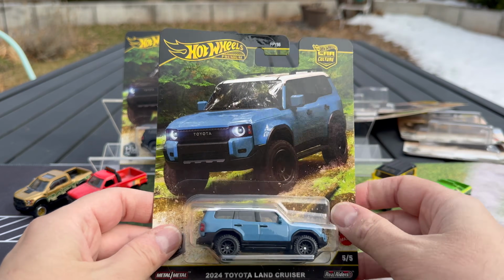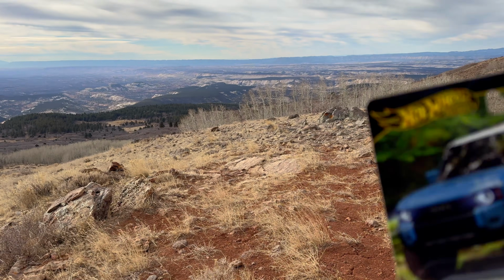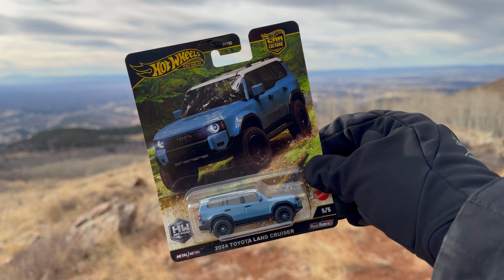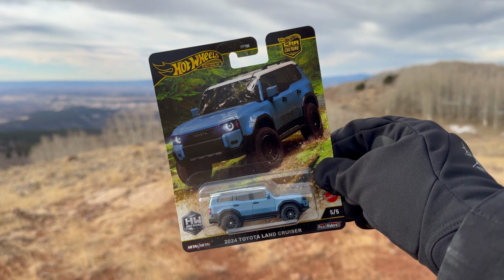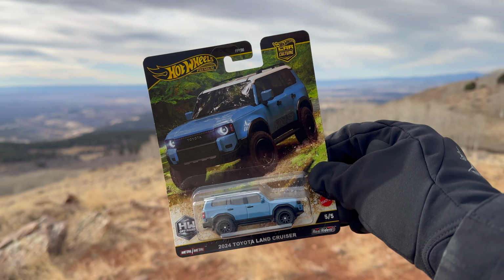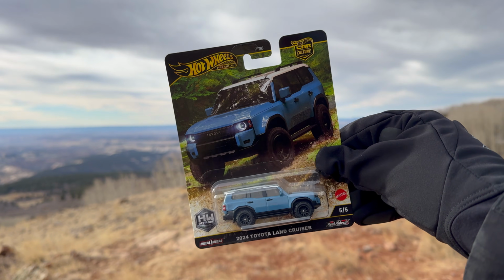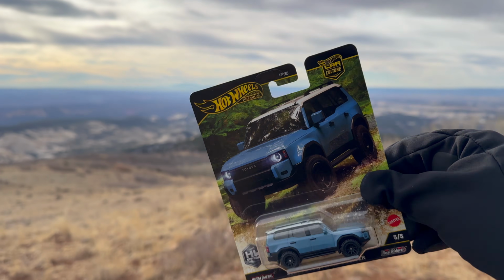as something to drive. We'll do the chase here in a second, but let's start with this first version, in whatever color this is. It's very much a Toyota blue, and it totally fits. This is going to be one of my favorite models of the year, for sure. Artwork is great. Let's just get it open. You can see it outdoors as I start to prep this, opening up this casting.